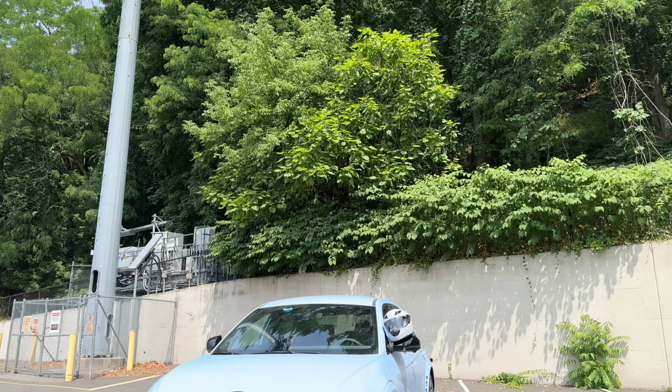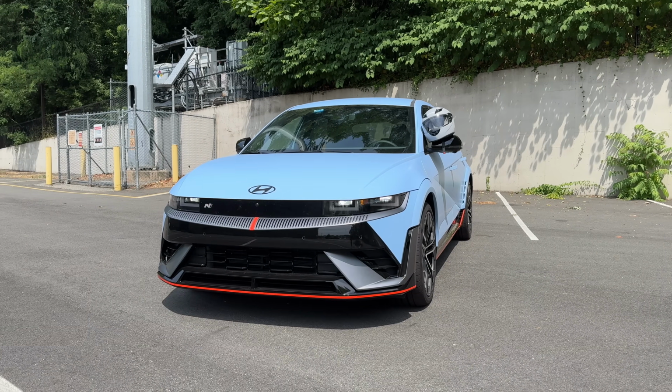All right, we got to talk about this car that I've been testing for the past 2 weeks now, because there's two huge things about it that are really, really cool. First of all, what car is it? This thing right here is the Hyundai IONIQ 5N.